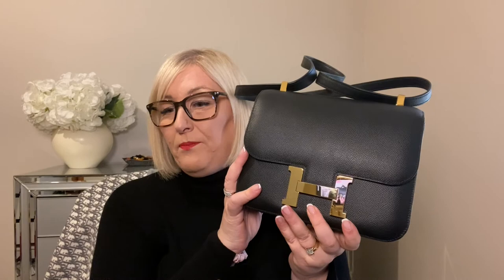To me it is. I'm not going to try and sell this tomorrow and then not be able to recover my costs like you maybe can with the Kelly. I still think these hold their value anyway, so I don't think that's a consideration. But as I say, I don't sell my bags. I don't buy a bag in order to sell or to think about selling anyway. So if that is a consideration too, then maybe you'd have to have a look and see what the resale value of these are.